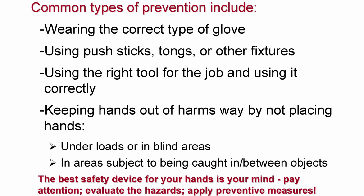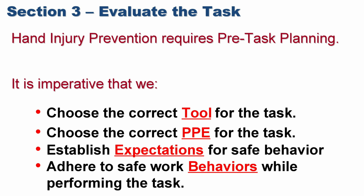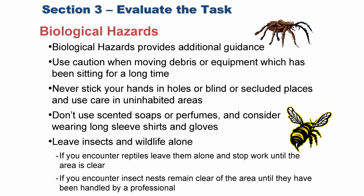Evaluate the hazards, apply preventive measures. Hand injury prevention requires pre-task planning. It is imperative that we choose the correct tool for the task, choose the correct PPE for the task, establish expectations for safe behavior, and adhere to safe work behaviors while performing the task.